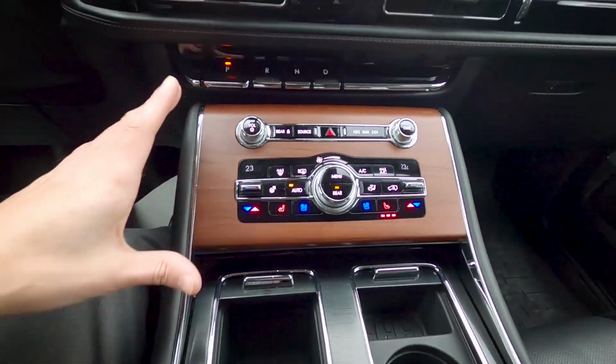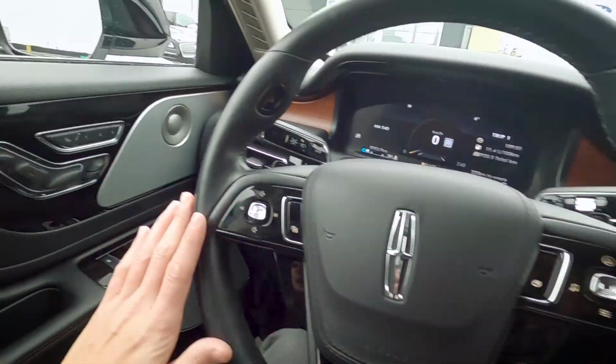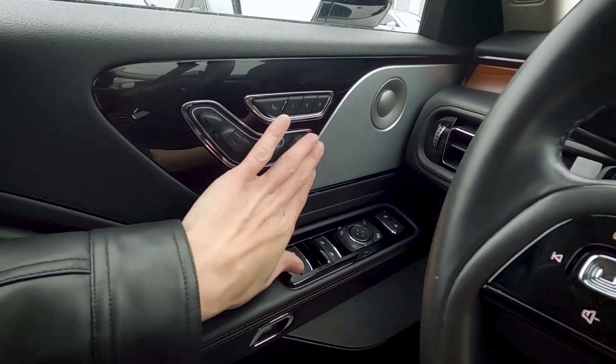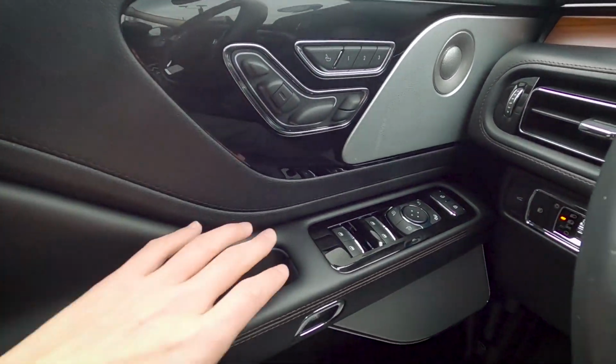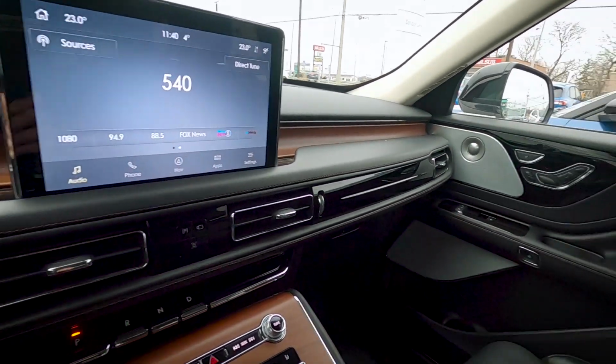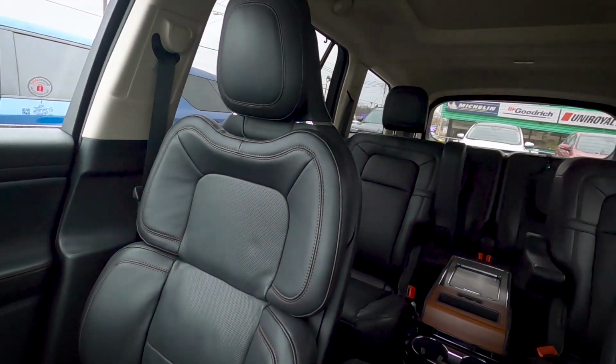Very, very different setup. But that's one of the nicer things about the Lincoln, that it is more luxury. It's a more luxurious feel, very different look in comparison to what we just saw in the Explorer. We've got some of that spun aluminum there, but I love the look of this thing. Now, this is the ebony interior. There are more interior choices that are available in the Lincoln in comparison to that Ford ST.